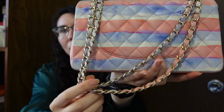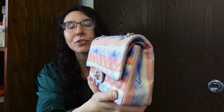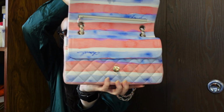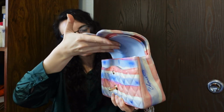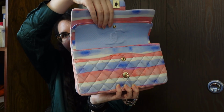The chain leather is also different colors to match the watercolor of the bag itself. And I think this bag is beautiful. It's also got the same watercolor print on the inside over here. And just look, you can see the brush strokes essentially, just gorgeous. And then on the inside, it's got this periwinkle blue grosgrain lining with the CCs.